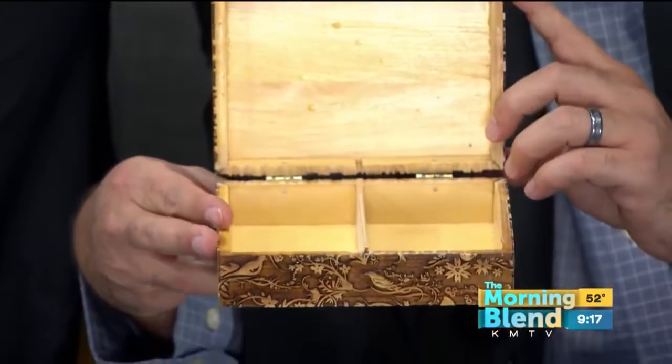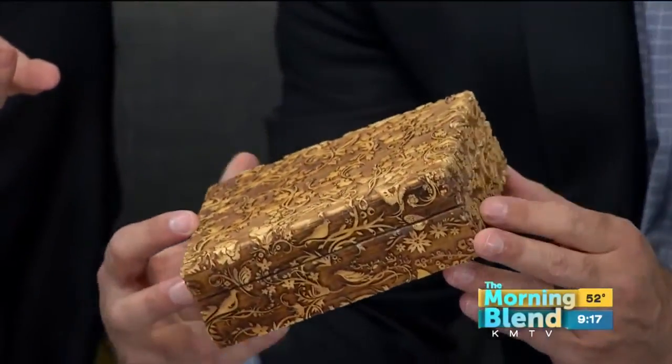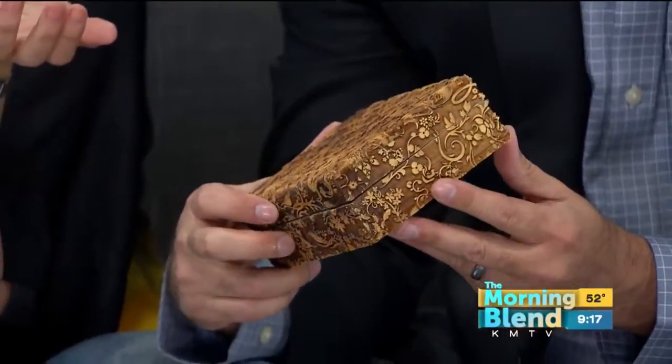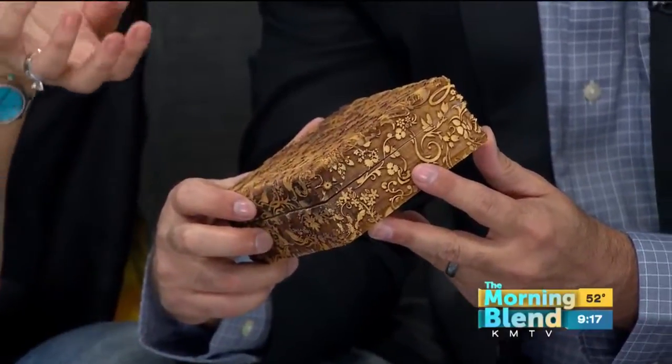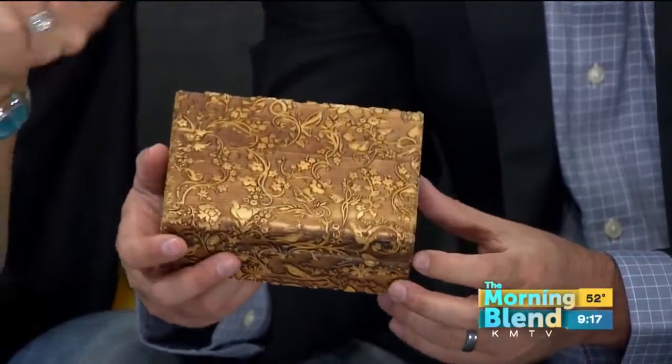You'll use our computer and software to program and design it. That's really cool. So you could do a family crest. If you were making a gift for somebody, I'm thinking about the holiday season coming up, or really, the sky's the limit on something like this. Yes, it's whatever you want to do. What else do we have here?